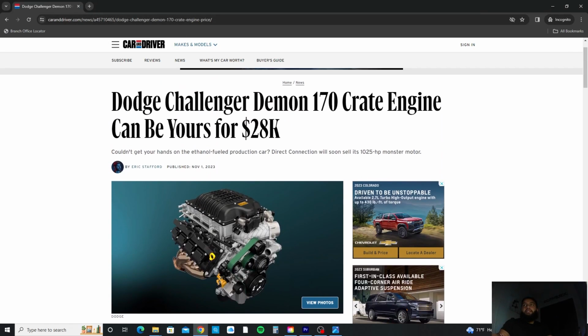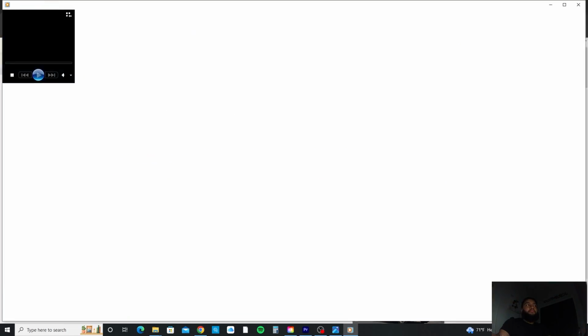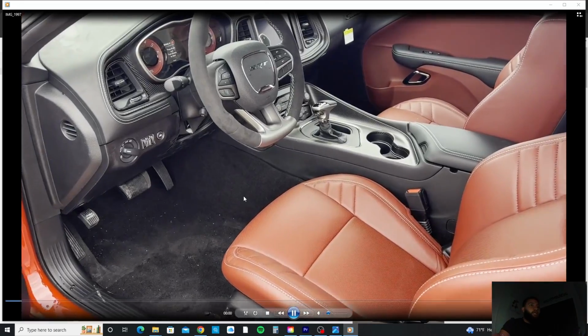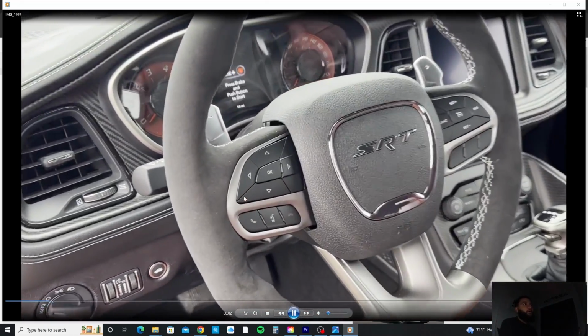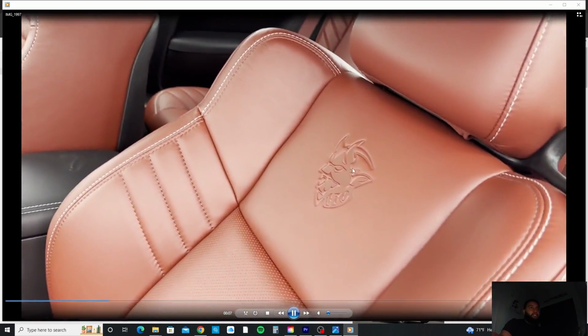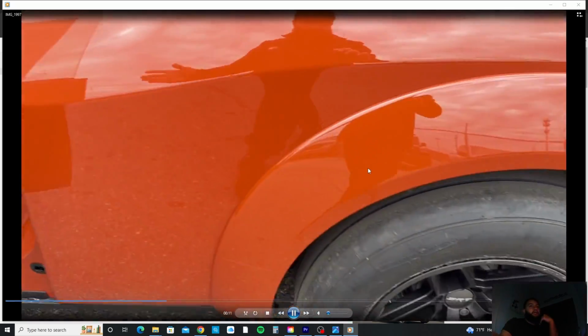I'm trying to show you guys here, it is. Oops, didn't open. Okay, so here's a video of the car. This is when I got my deposit back yesterday. I went inside and just took a quick video. It had 14 miles on it, brand new. Nothing's different on the inside except the seat where it says Demon with the neck tattoo of the 170.